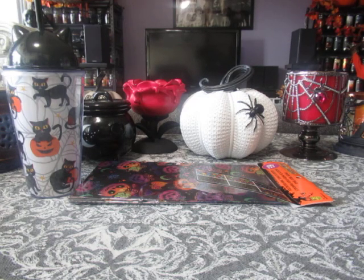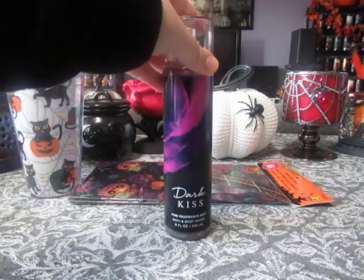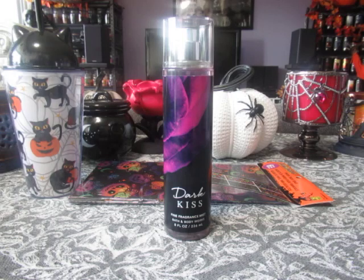And speaking of repackages, I found out that Dark Kiss, which is what you see in front of you, is coming back in the faceted for Christmas. Which I'm totally surprised. I absolutely love Dark Kiss, and I'm glad it's coming back. I hope this one is going to be available in Canada. Of course, it's going to be a little bit more expensive.